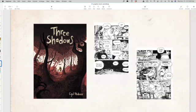Three Shadows, I think this came out earlier this year. The cover has a lot of muted colors. The whole interior of the book is all black and white. And I love the character design on this one. If you're writing down these book titles and you want me to slow down, just let me know. I tend to talk fast sometimes.